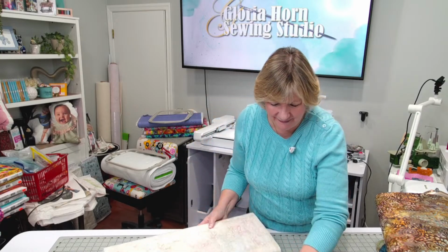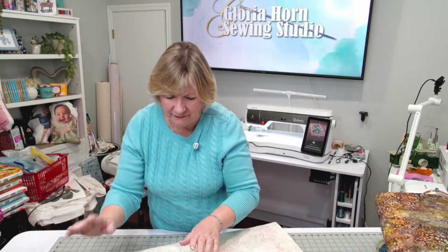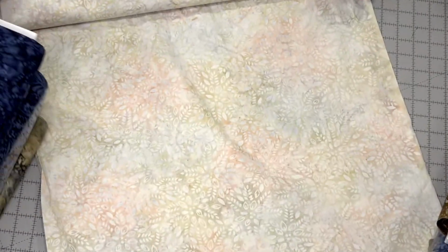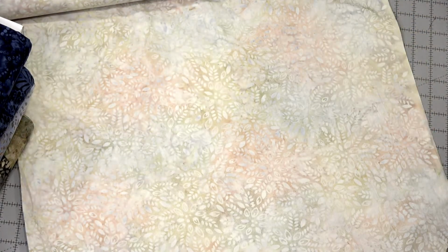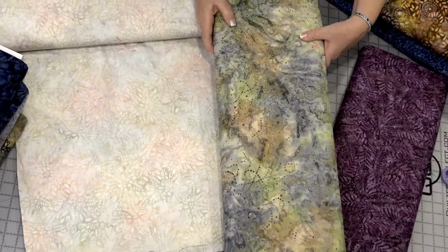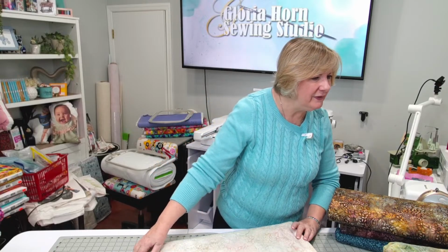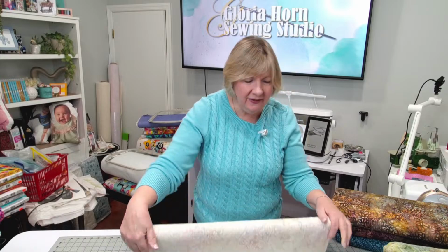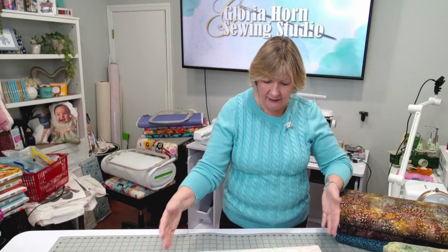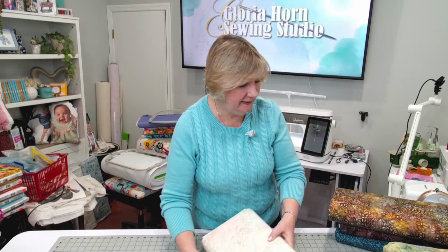So look at this one. This is pretty pastels. There's another one coming up that has pastels. This lighter green one here blends in nicely with this one, right? That would be nice to have those two together. Okay, what do they call this one? Ivory. Okay, florals, leaves, ivory. And I think there are charm packs and layer cakes coming for this. So we will have more for next week.